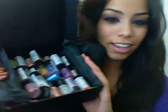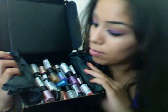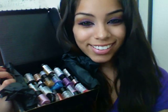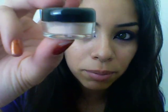Then I saw this, and I opened it up, and look at that, she freaking gave me a whole entire bottle of these things. So I'm gonna go ahead and share these with you guys, and show you which ones I got. This is the MAC pigment. It is MAC Naked Pigment. I've never tried MAC, and this is a really pretty color, so those of you who have MAC Naked Pigment already know how pretty this is.